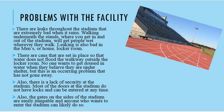Some of the problems in this facility include leaks throughout the stadium. Underneath the bleachers, there are places where when it rains it leaks, and while people believe they're sheltered by the bleachers, they are not. It also leaks very badly through the ceiling tiles in the men's locker room. There are cans in the locker room set in place so that it doesn't leak on the carpet, and this is a big problem for people attending events and the athletes in the locker rooms, because if it rains, they don't want to be getting wet while they're in shelter.